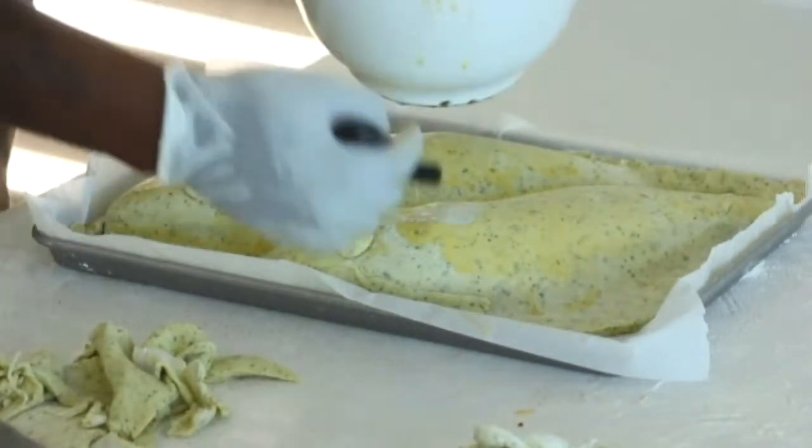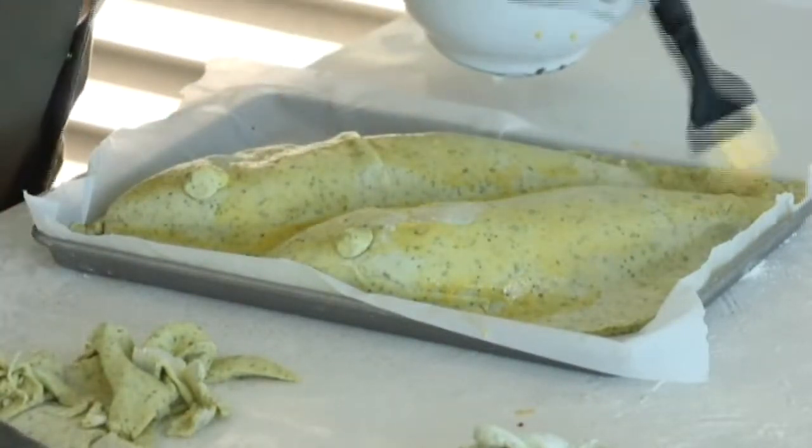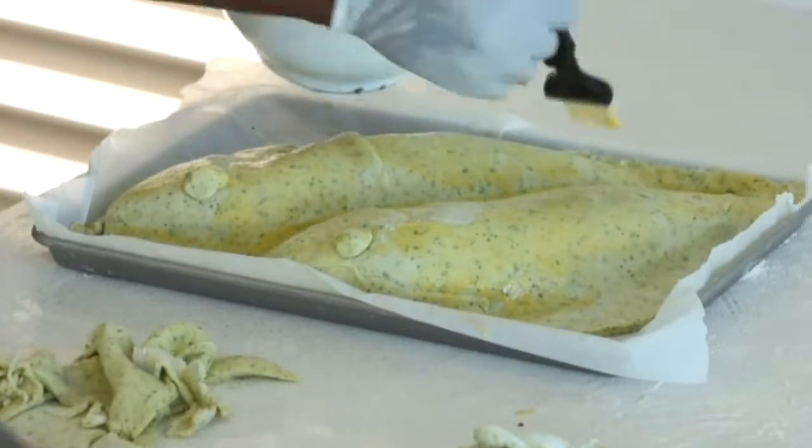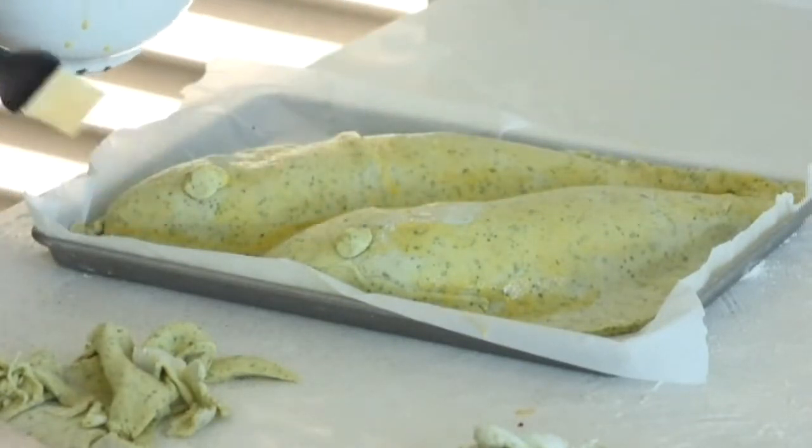Look at that, look at that. Tell me this ain't gonna look good. When this comes out, this can look good, this can taste good, and I ain't got none to say. I can sit back like I ain't do none, like hear what the guests have to say. Look at that.